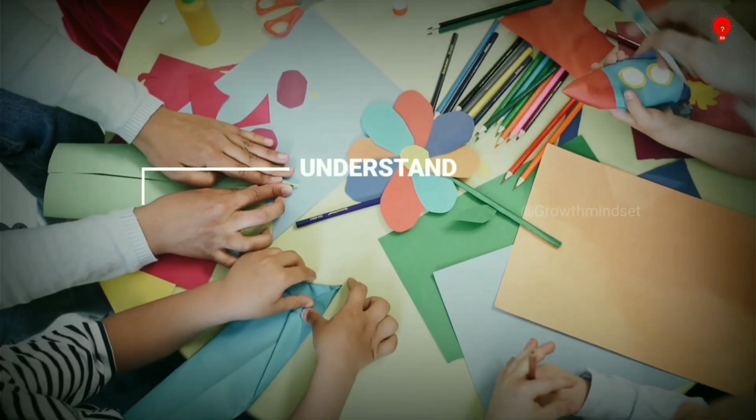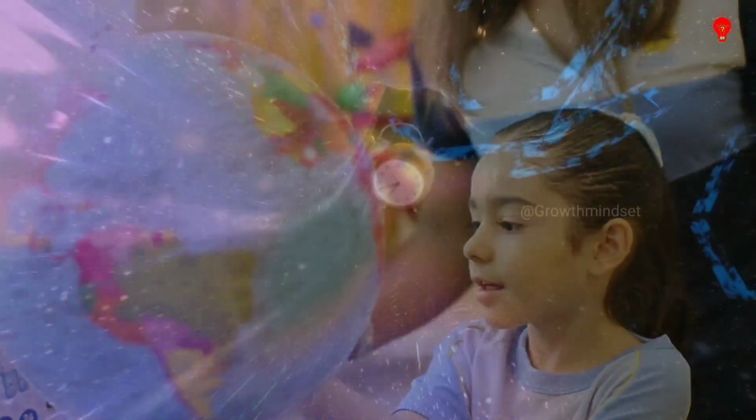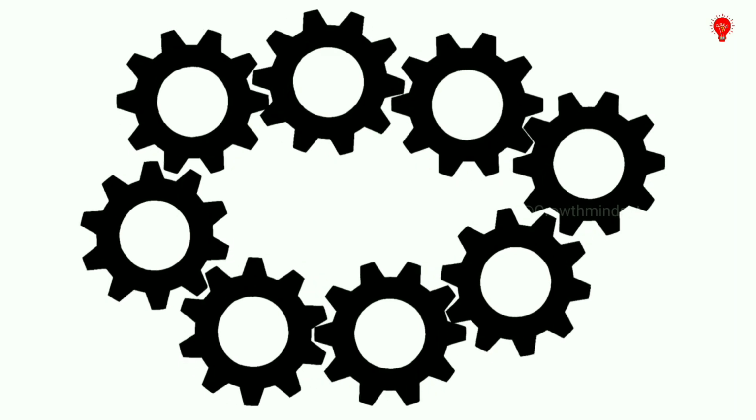Technique number 1. Understand the significance and value of education. As a student, you should recognize that study is a pathway to the future. Study is a means of realizing all your ambitions. Students who have learned to value education are more likely to like the learning process.